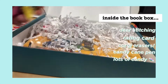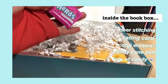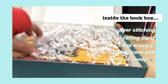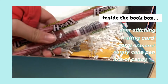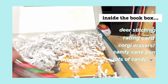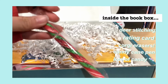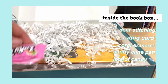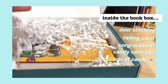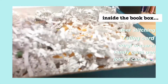We have Laffy Taffys. I don't really like candy, so we're gonna give these out. We have Nerds. Sour Punch. More. What is this? I think this is candy. More candy. More candy. More candy. Yeah. And I think that's it.